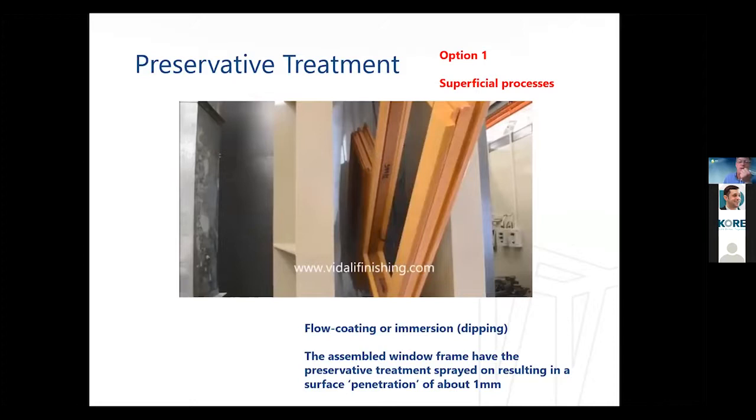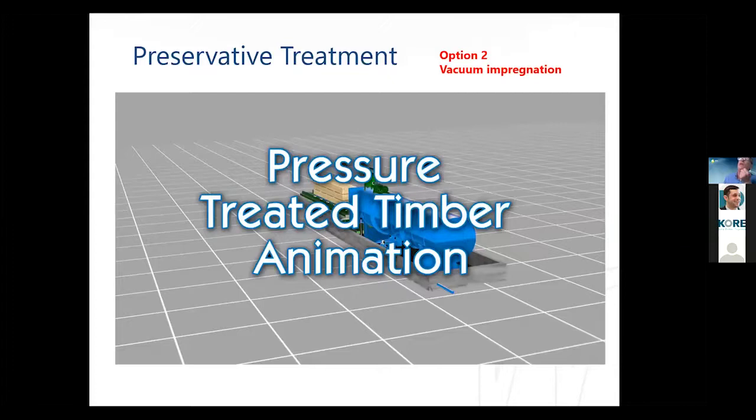The traditional method of doing that, which many of you are probably familiar with, is the vacuum impregnation process. Again, I'm just going to show a quick video of how this process works, and I'll talk about the benefits of it afterwards.